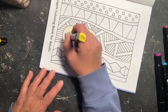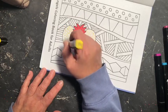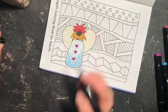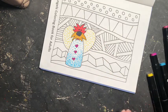Judy says she likes to put dots on bigger areas. And Alice is saying that she likes to put dots to accentuate the page, to embellish or accent. There are so many different ways that you can use dots. There's just a lot of different things you can actually do with it.